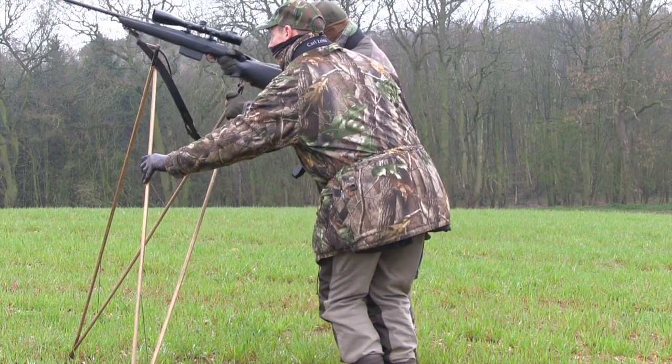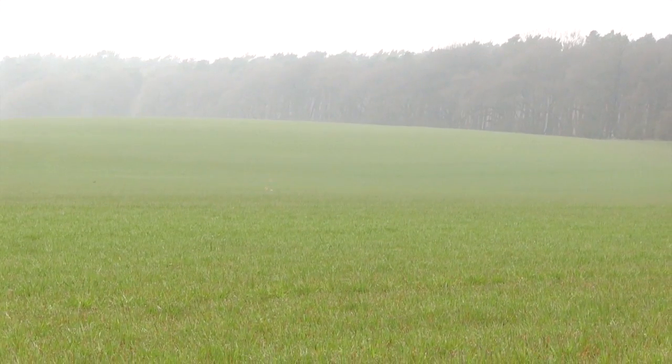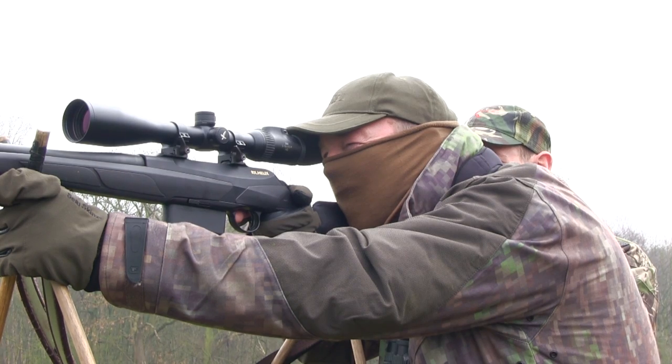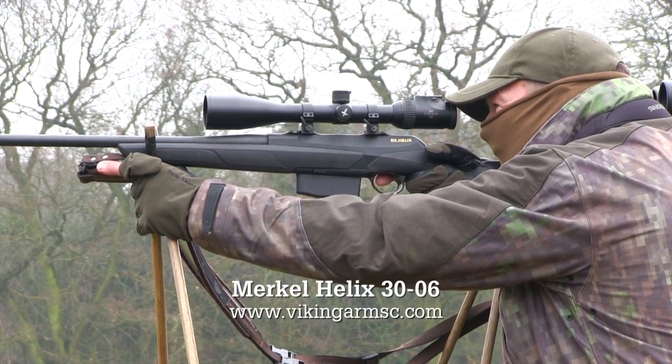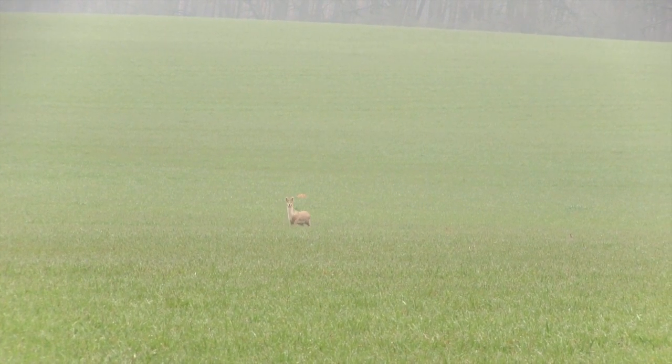It's a deer alright, lying out in full view. There's a clear backstop and all we need is a deer to stand up now. Our quarry takes its time but eventually presents the perfect angle.